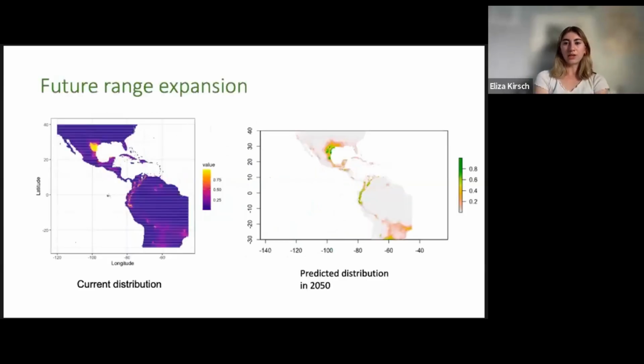And then to circle back to that range expansion I was talking about, I did some modeling to predict how these species' ranges will change by the year 2050. And what I found is that their range is likely going to come much further into the US, and that you may be able to see green jays in places like Mississippi, Louisiana, and Florida in the next 30 years, which could be pretty crazy.